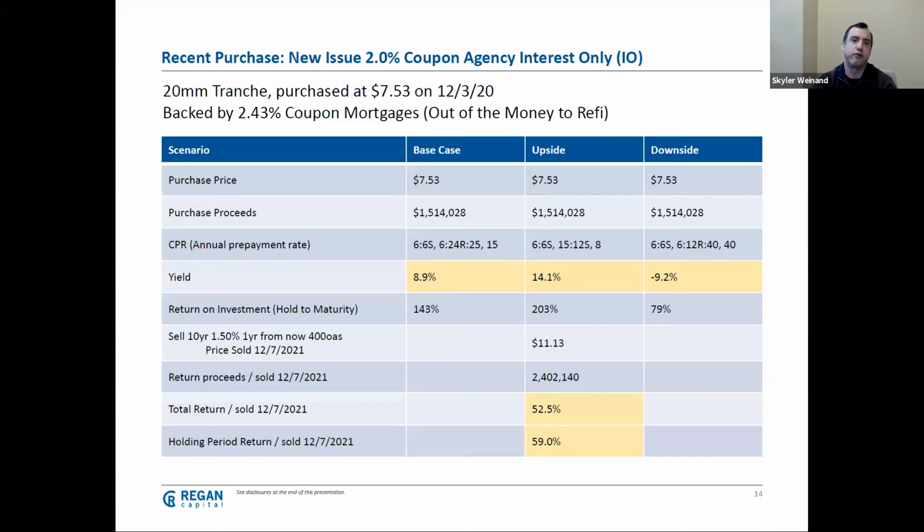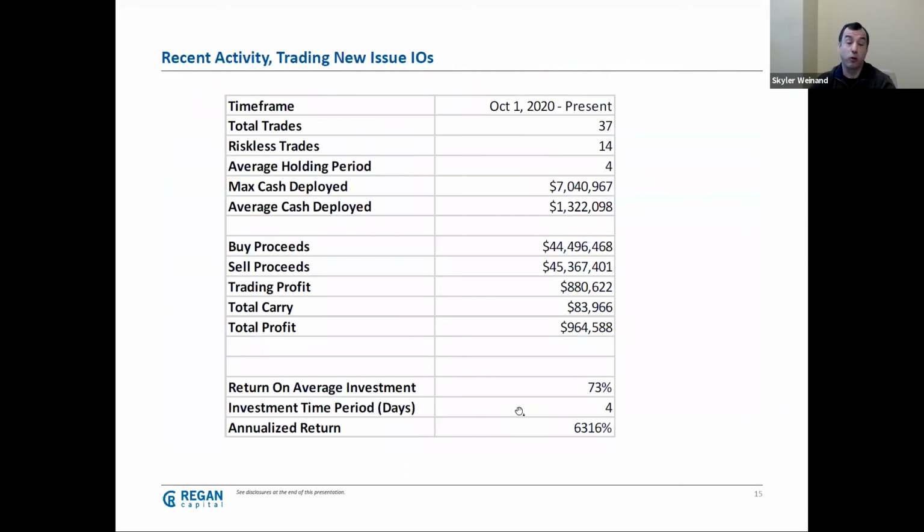This is about 4 to 5% of our book. But we're also actively trading these securities. In the fourth quarter of last year, we traded 37 of these bonds, almost half of which were riskless. We're buying and selling these in the same day. Our average holding period on these positions was all of 4 days.